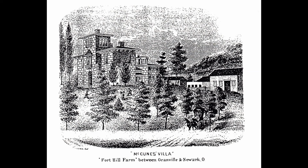But this was built in 1865 by Henry D. Wright. Originally, it was built as an Italian villa at the base of what was known as Fort Hill. So there used to be a circular earthwork enclosure that they called the Old Fort, or the fort. They assumed that the circular nature of it meant that it was a fort. So that's why this was called Fort Hill Farm, named for that feature.